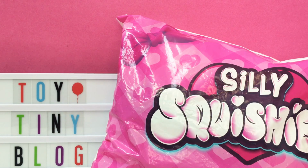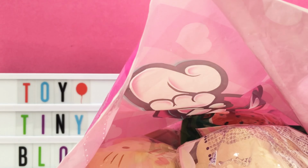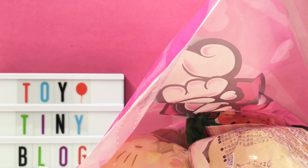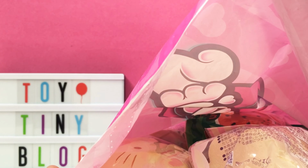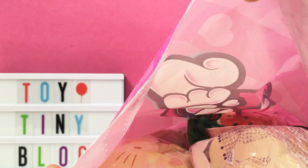So let's get started. Here is a sneak peek into our package, and I'm not sure if they include a receipt or not, but I'll try to remember which ones were $5 and which ones were $10.